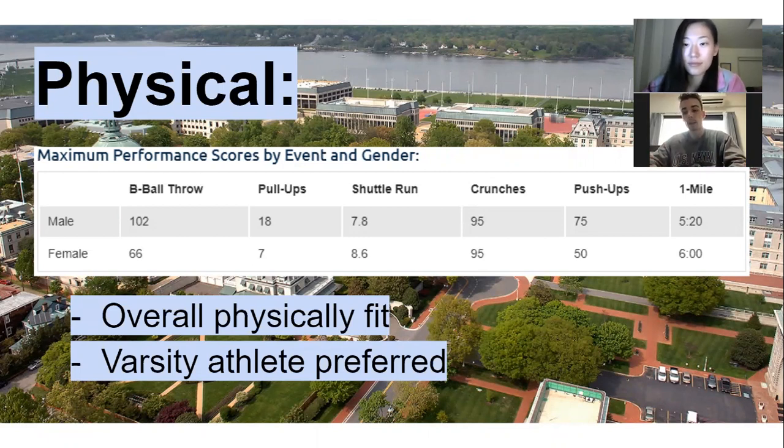So if you hear anything about a mile and a half run and push-ups and sit-ups, that's the PRT, don't worry about that. This is what you want to focus on if you're trying to get in. So the basketball throw, you're just on your knees, chucking a basketball. That really doesn't matter. I actually ran these tests the summer before I graduated the academy.